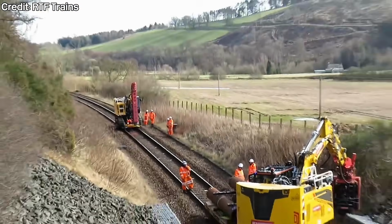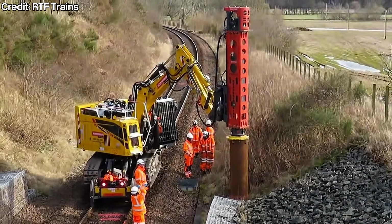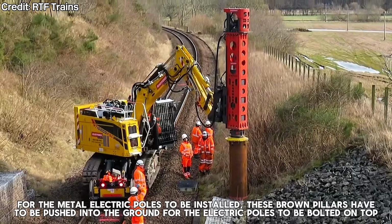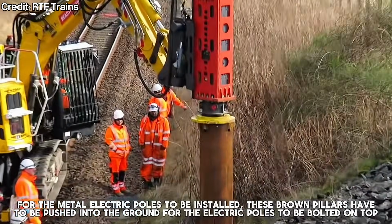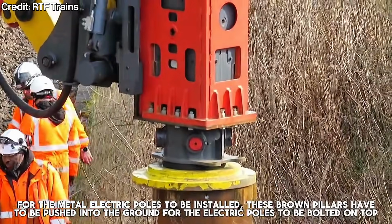Back in Scotland, work on the Borders Railway electrification continues to accelerate. This footage, courtesy of RTF Trains on YouTube, shows piles being installed around the Tweedbank area in late March. As well as this, construction activity has now begun around the Gala Shields area, where piles are already being installed for future overhead line electrification masts.